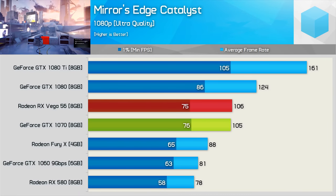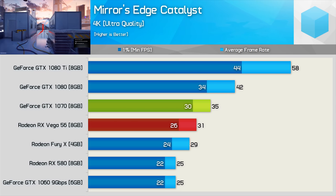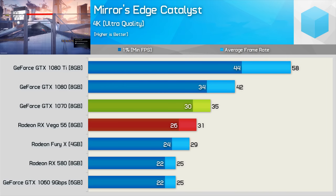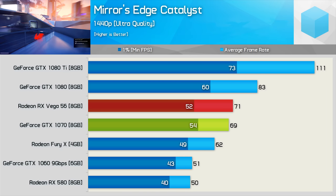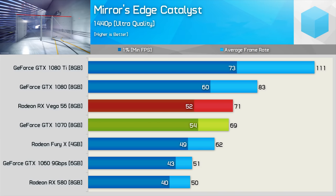When it comes to hardcore parkour, Vega 56 gets around okay, matching the GTX 1070 at 1080p, though it did lose its grip at 4K. Looking at the 1440p results, the 1070 was a few frames slower, so a small win here for the red team.